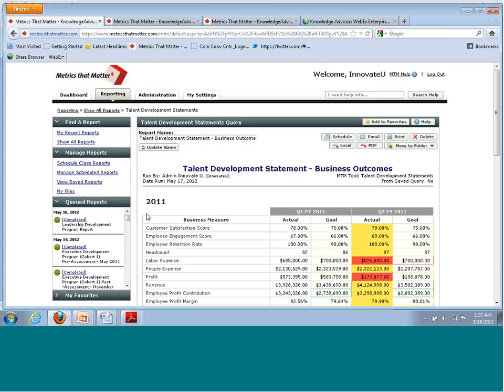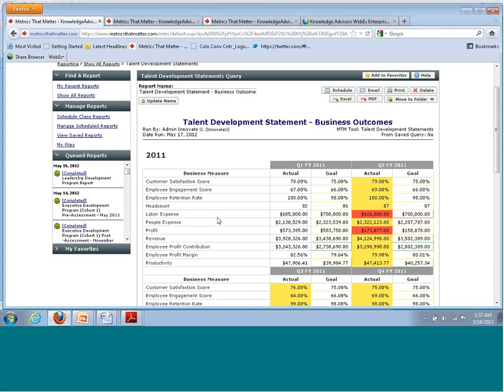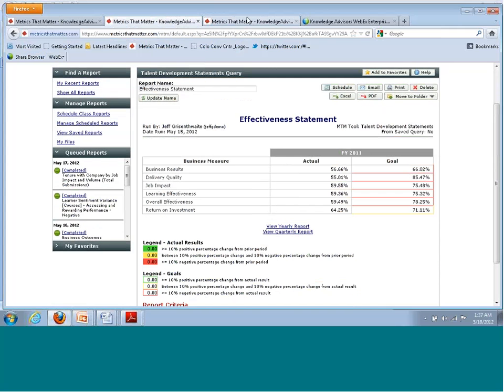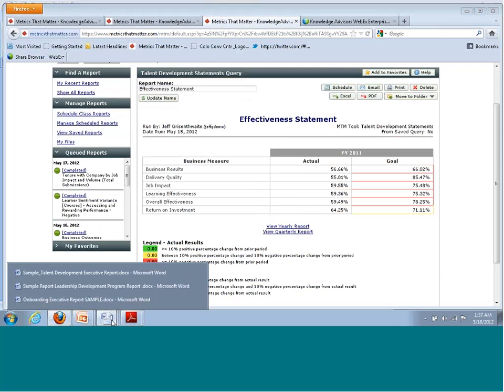Next, let's look at the talent development statement. Here in Metrics That Matter, you can see the talent development statement for business outcomes. Business measures down the left-hand side, and here we're comparing it and trending it quarterly over the fiscal year 2011, actual to goal and color-coded. We can do the same for our efficiency statements as well as the effectiveness statements that both populate the Talent Development Executive Report as well as program-specific reports. So let's look at one of those now.